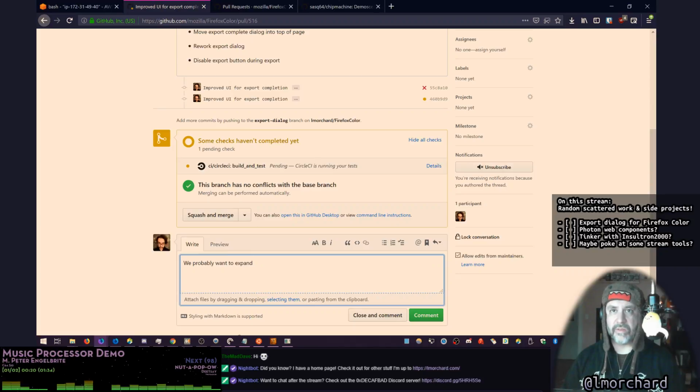I probably want to expand this with some copy explaining what to do with the zip or XPI after downloading. Only offer the XPI.